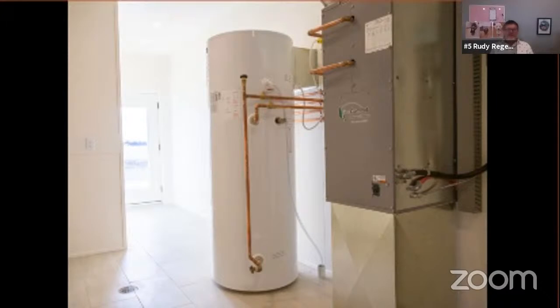Right. And through Freon it actually turns into hot water, 130, 140 degree water, 80 gallons worth of water. And it's more than enough for us. We never, ever, ever run out of hot water.